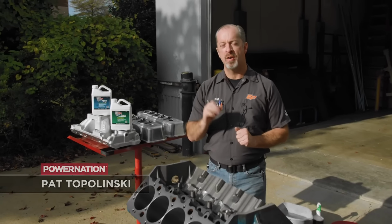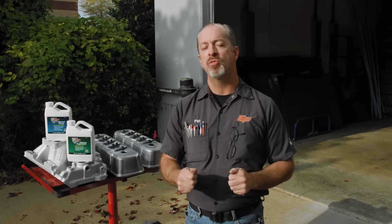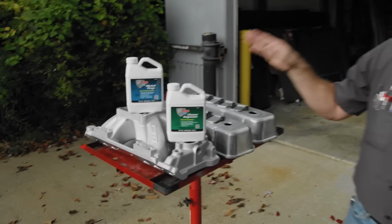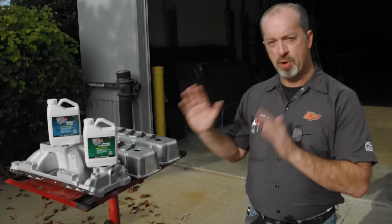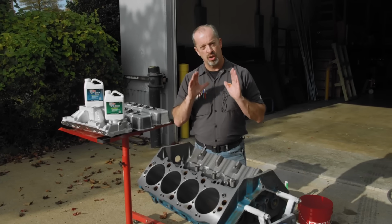Now we're going to put some POR engine enamel on it and make it look great. But before we do that, we have to get it cleaned up so we get good adhesion. So the first thing we're going to do is clean all the parts that we're painting with POR's cleaner degreaser. What that's going to do is make sure the surface is prepped properly and everything will stick to it. Gets all that grease and oil out, gives us a good surface.